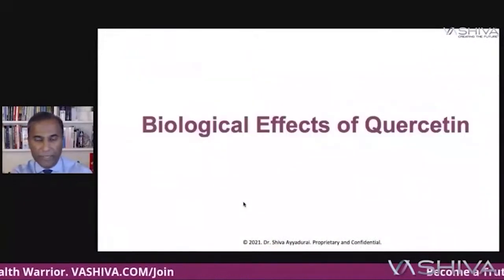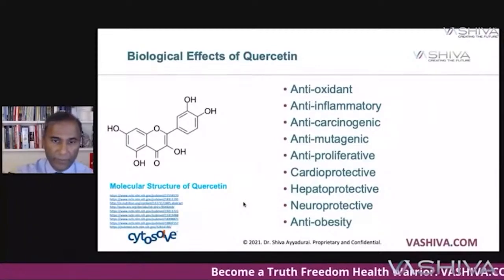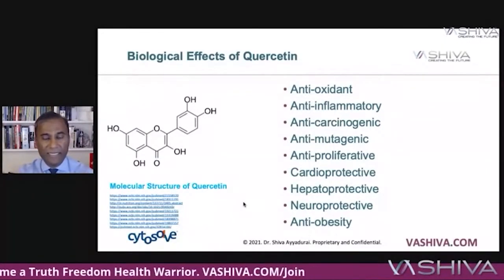The next aspect is let's look at the biological aspect. The top two are antioxidant and anti-inflammatory, but that's not all, it's also anti-carcinogenic. And by the way, all of this is in the known science.